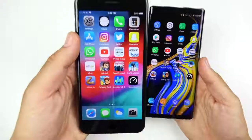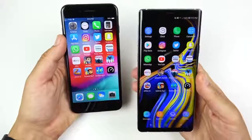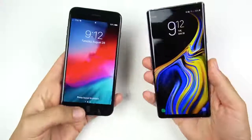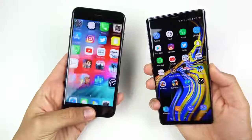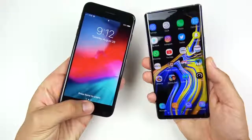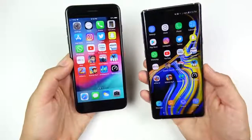All right, guys, so the iPhone 7 Plus doesn't have Face Unlock, but the Note 9 does, but they both have a fingerprint scanner. So let's see which one is quicker here. 3, 2, 1, and you could see that's the Note 9 by miles. Again, 3, 2, 1. And that's the Note 9 again by miles.